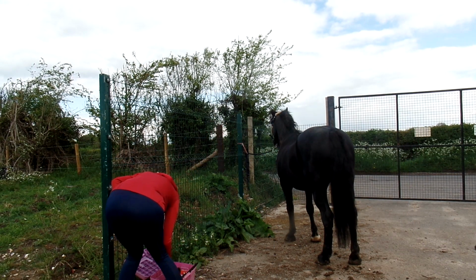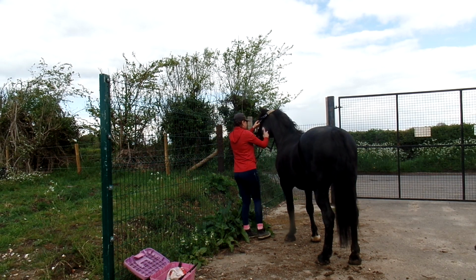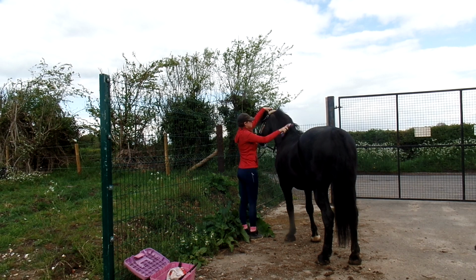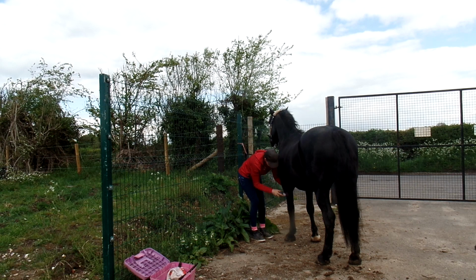Afterwards I just use my dandy or body brush just to get the last bits of mud off and give him a flick over, get off all the dust that's been raised by the rubber curry comb. So I make sure I do that all over where I can. I just leave them on his feet again.